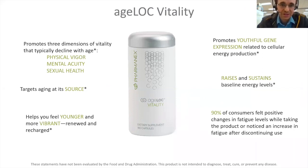A lot of people mentioned that the cloud in their brain has disappeared after taking this product. It's not a scientific term, but there's a lot of clutter that happens, and people are able to process things and think of things a little bit more efficiently after taking the product. And then sexual health, of course. This is mostly related to some of the benefits in terms of circulatory health and energy production as that relates to sexual health in the body.